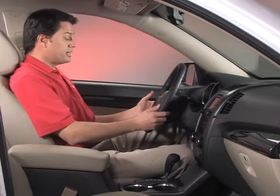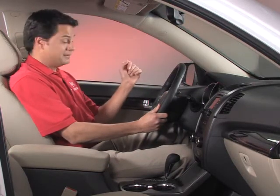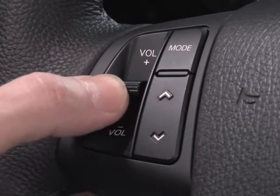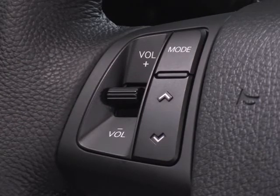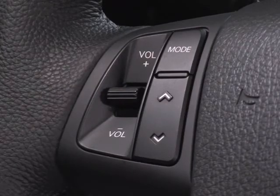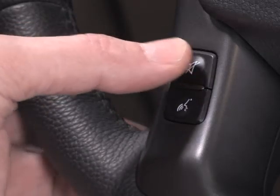There are also controls on the steering wheel, so you can keep your hands on the wheel and your eyes on the road. The Seek Track buttons are located here. Adjust the volume up or down from here. Use this Mode button to cycle through different modes like radio, CD, USB, jukebox, and more. And you can mute the sound here.